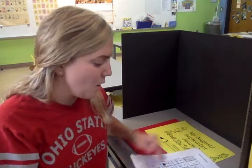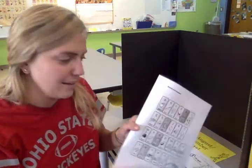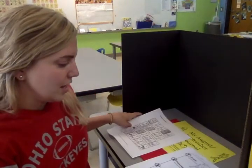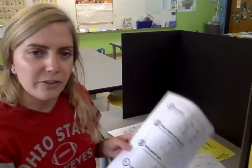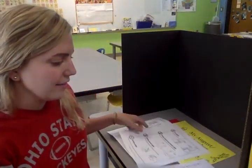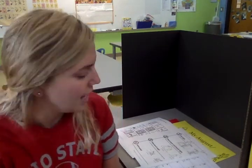So, one of the papers is this letter chart. The other one is our 1, 2, 3, let's write chart. And the last one is our kindergarten word wall. These three papers we are going to use all year in kindergarten to help us during writing workshop. So since we're going to use them so much, I think I'm going to hang mine up in my workspace.